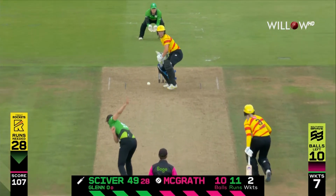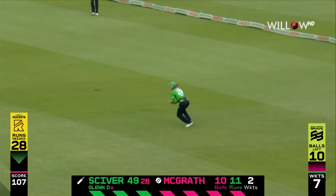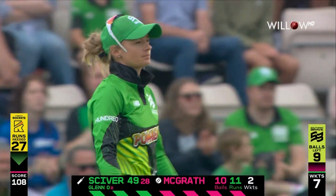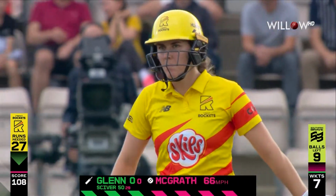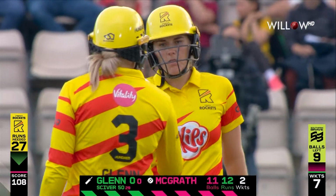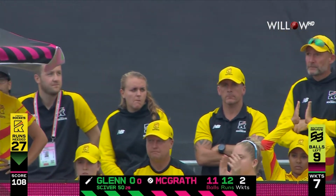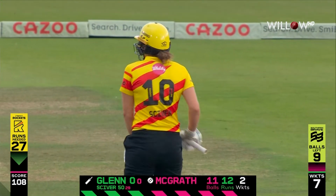It'll depend on the first five, I'm sure. Danny Wyatt in action again. No sacrifice this time because Sciver felt she couldn't get back. 50 for Nat Sciver. Seriously good player. Missed the first game after the Commonwealth Games, and she's found some form in what could be the last.